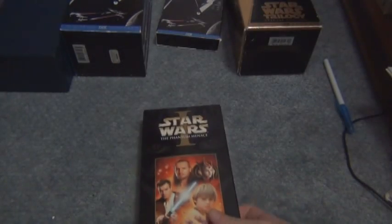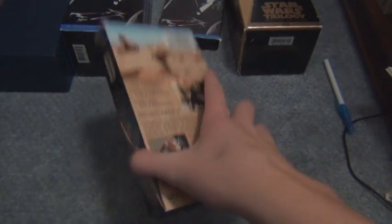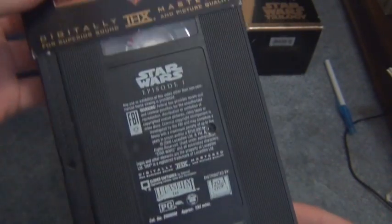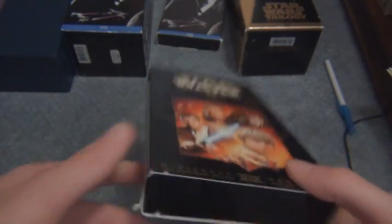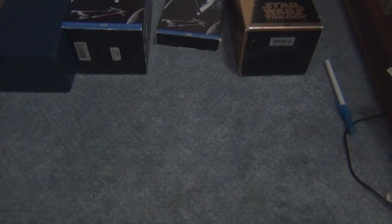Let's fast forward 2 more years to 1999. We have the oh-so-famous Star Wars Phantom Menace. Worst movie in the entire saga. Can't get this thing out of my sight. Can't even bear to see it.